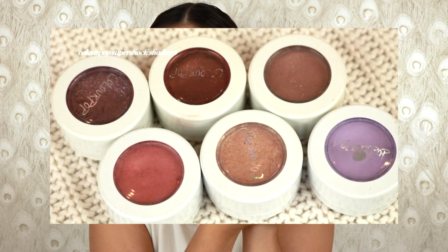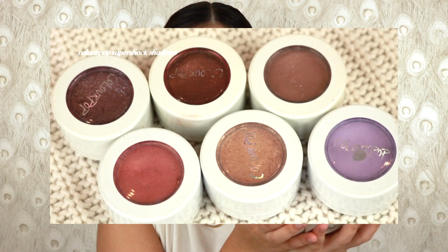Up next, I have the ColourPop Super Shock eyeshadows. This is only a little bit of my collection. I have even more, but these deserve a mention because I haven't bought more of these in a while, but I have so many of these. I've purchased them time and time again because they're so good, they're so unique. They're $5 each, and oh my god, I love them.